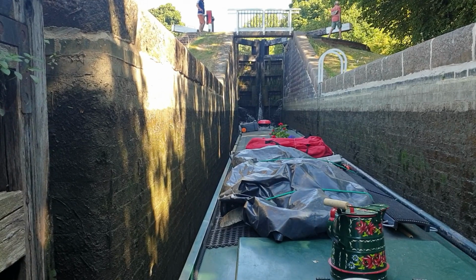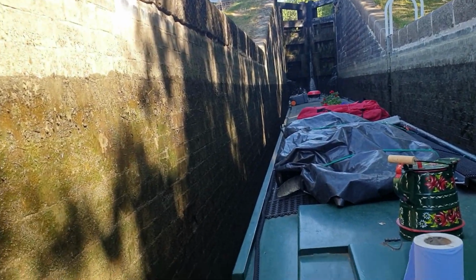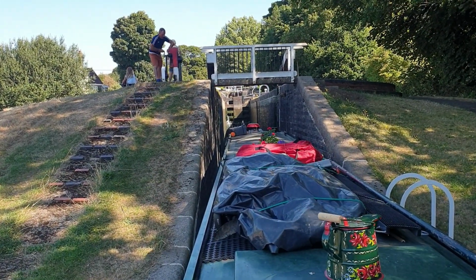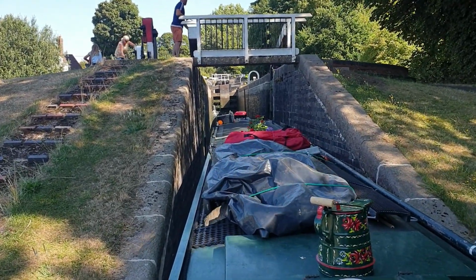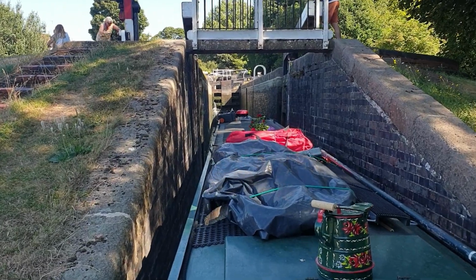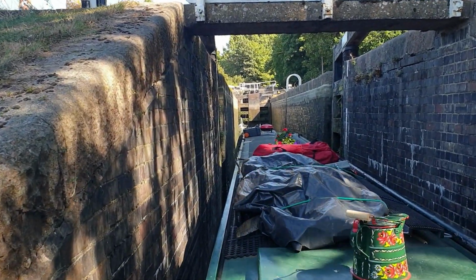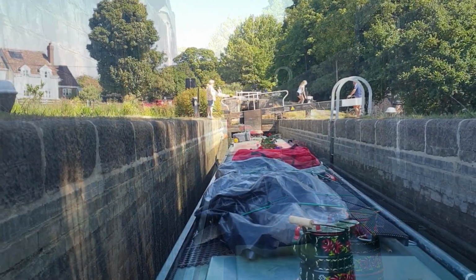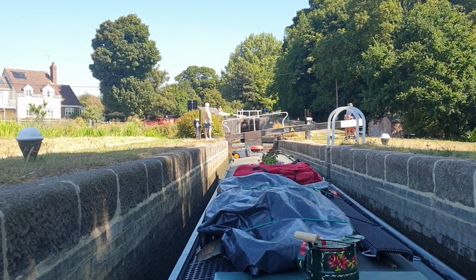Apart from the height of the locks, it all seems a bit like toy locks after what we've had before. And so, into the last of the staircase locks. There was a little pound, I believe. There we are. Excellent stuff. Into that one. And up we go again. So that's the end of the staircase.